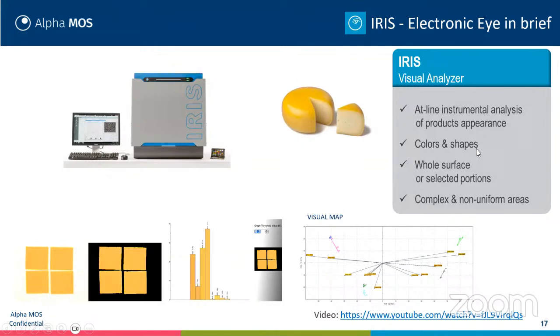Yeah, we have different color systems, common ones like the RGB color system or LAB color system. And also for shapes, we can have this circularity measurement, and also the sample size, etc. So no matter for whole surface or selected portions, with Iris EI we can select. Take, for example, these 4 pieces of cheese, we can treat them as one sample. We can also select each of them as an individual sample.